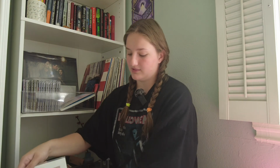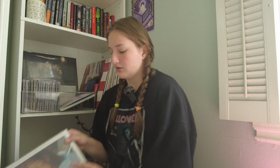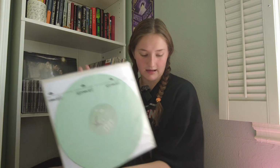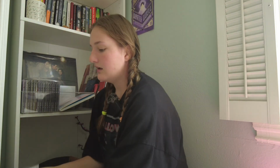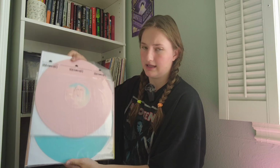I love this album. Well, it was my first Taylor Swift album to listen to. I have OG 1989 and the green aquamarine pressing of Taylor's version 1989. They're probably my favorite Taylor Swift albums. I love 1989. I have the Reputation picture disc. She is beautiful. I have the Lover 2 LP with one pink and one super vibrant light blue.